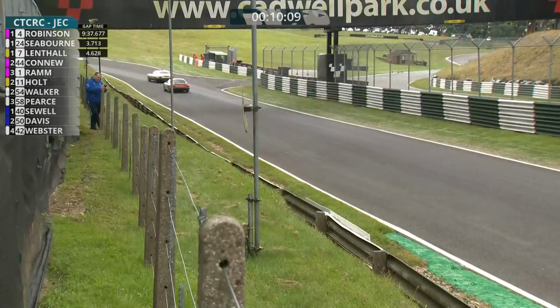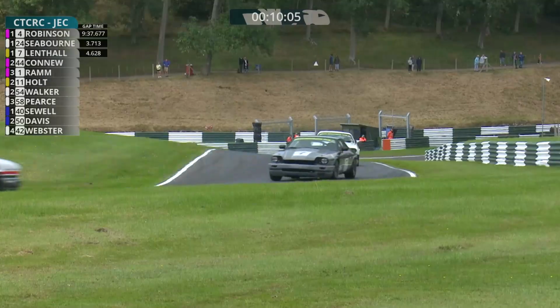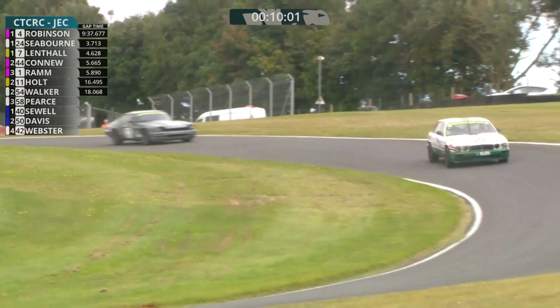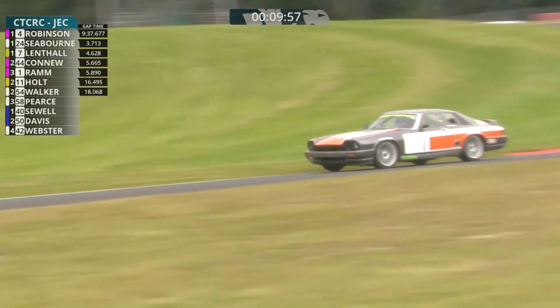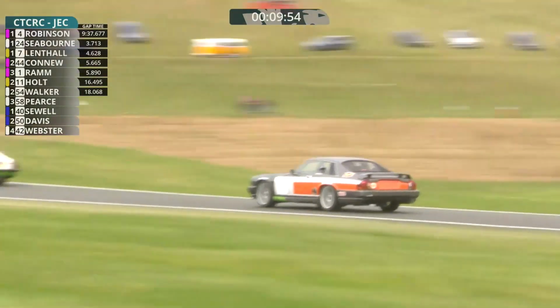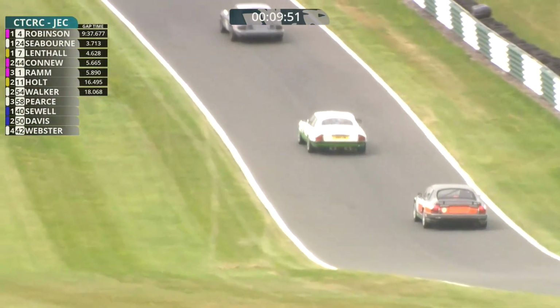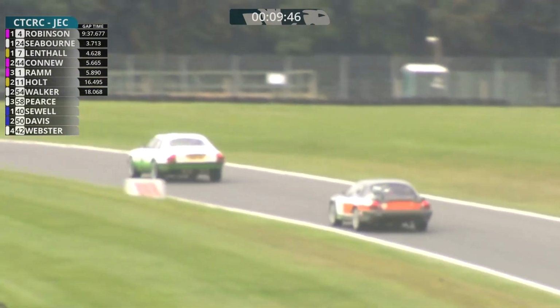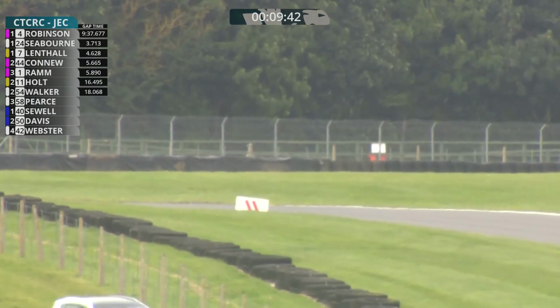Here comes James Ram attacking Guy Connew. That's for 4th place. 2nd, 3rd, 4th and 5th: Seaborn, Lenthal, Connew, Ram. They pulled clear of Michael Holt by about 10 seconds now. Then it's Rick Walker in 7th, Derek Pearce is still 8th, then Class A leader Dean Sewell in the St George's Cross liveried Series 1 XJ6. And Matthew Davis and Roger Webster, the other 2 runners.